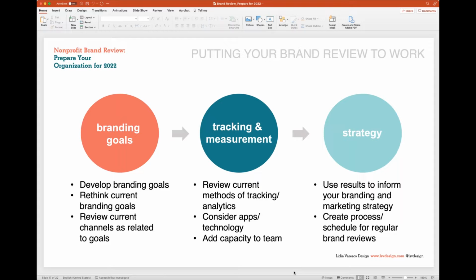So you might say, well, okay, we've been looking at this, but maybe it's a little more important that we start keeping a closer eye on our Facebook engagement, because that's where people are connecting with us, and that's where our stories are resonating the most. So then you can just sort of tweak those goals and make them a little bit more specific.